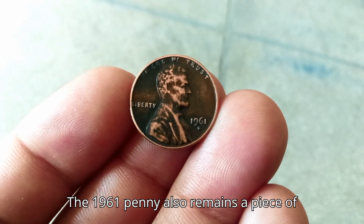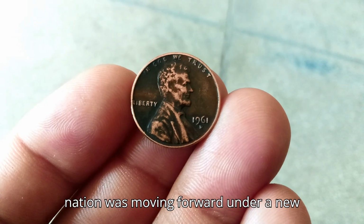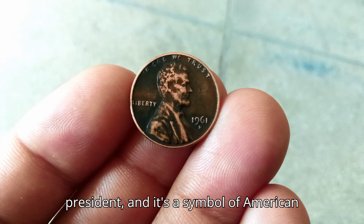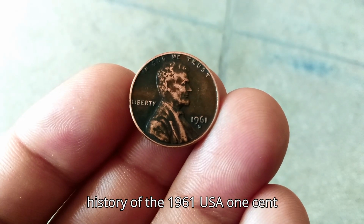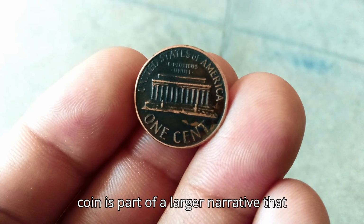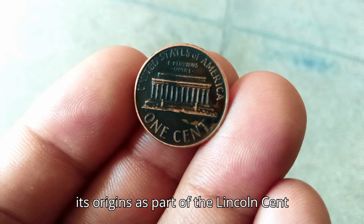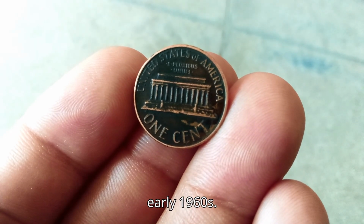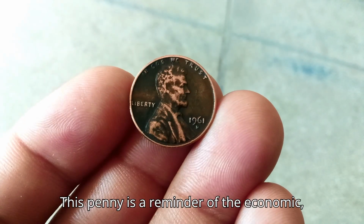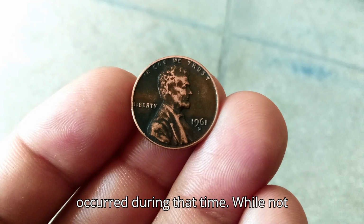The 1961 penny also remains a piece of history, representing a time when the nation was moving forward under a new president, and it's a symbol of American progress during the early 1960s. The history of the 1961 USA 1-cent coin is part of a larger narrative that spans over a century of U.S. coinage. From its origins as part of the Lincoln Cent series to its place in the coinage of the early 1960s, this penny is a reminder of the economic, political, and social shifts that occurred during that time.